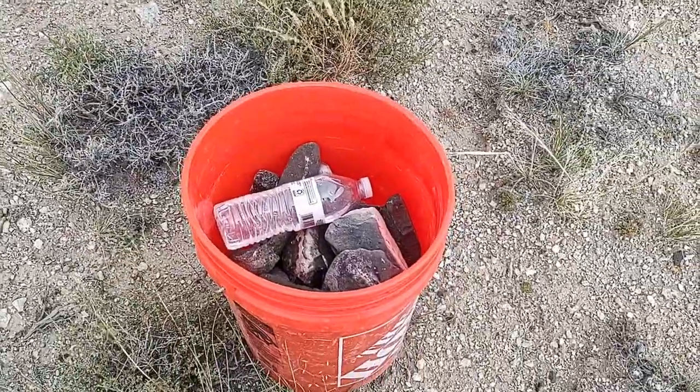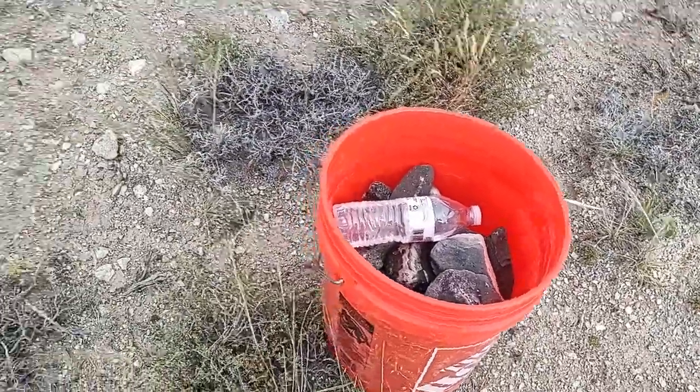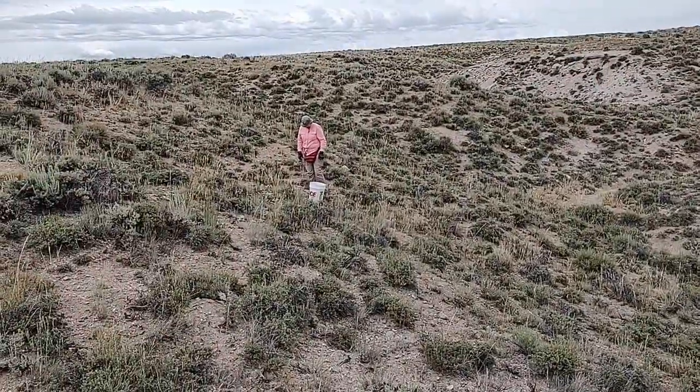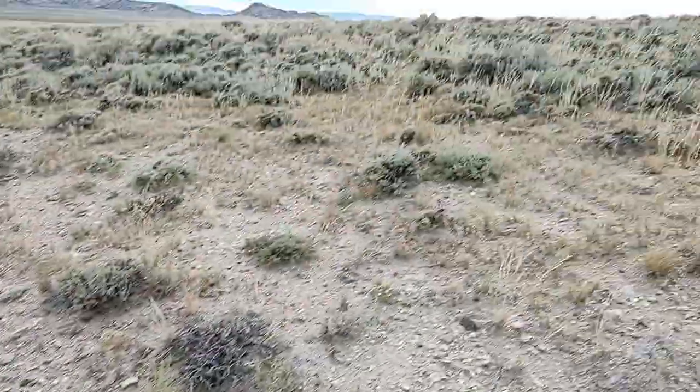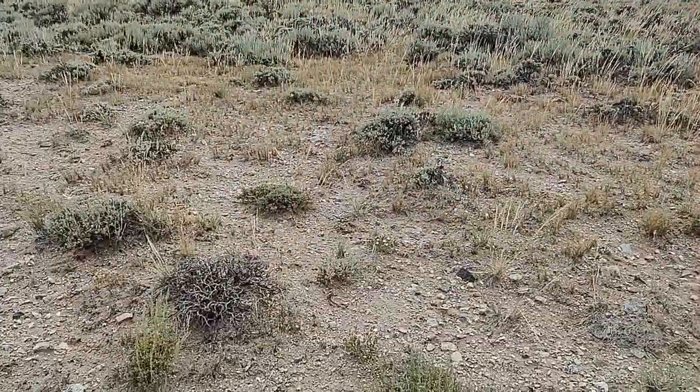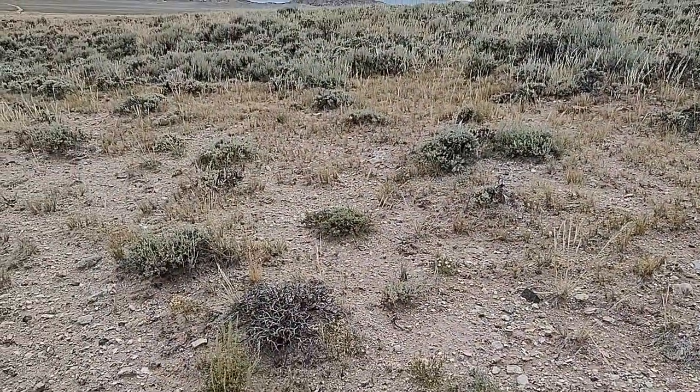There's a lot of Wyoming Jade in this bucket. She's got some too, plus some other really pretty rocks. So we just gotta get them up over this hill to the truck with a few stops to rest along the way.